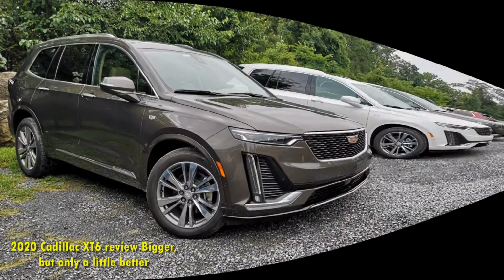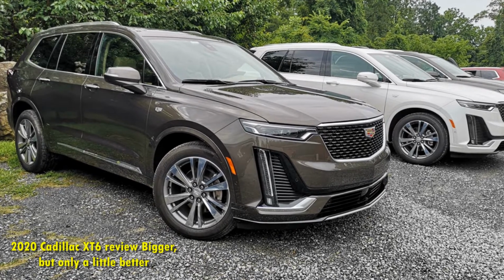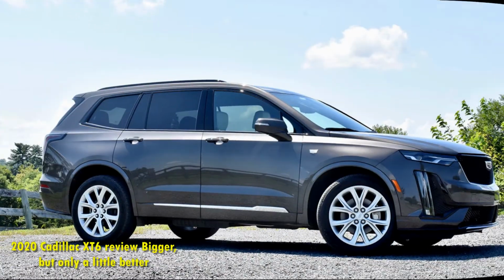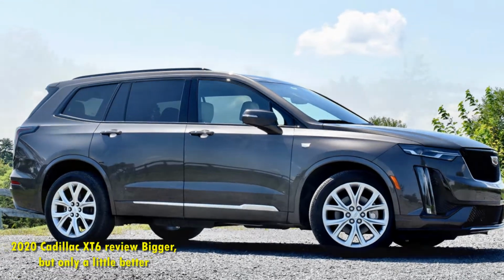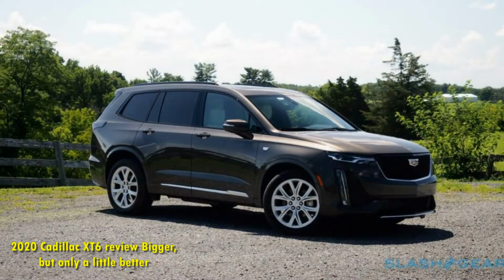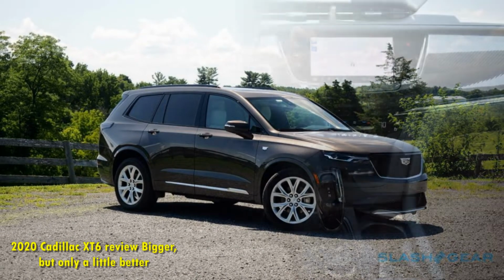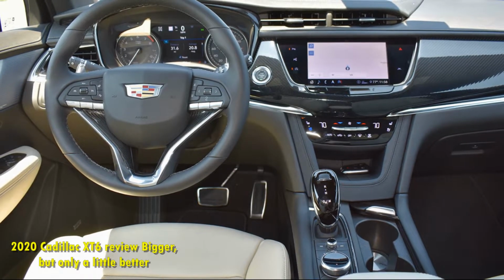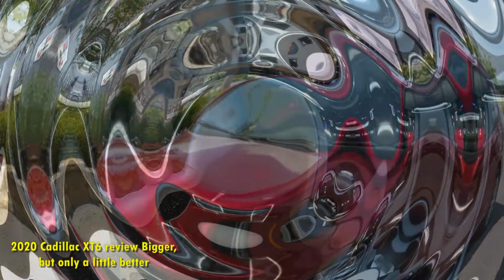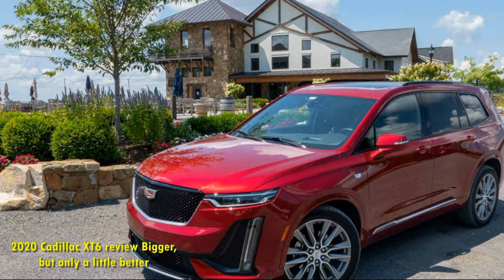Enlarged design. When you get down to it, the XT6 is basically a slightly larger version of the Cadillac XT5. The XT6 is longer, 198.8 inches versus 189.6, but with a wheelbase that, at 112.7 inches, is only 0.2 inch longer than the smaller model. The extra length frees up space for the aforementioned third row, bumping capacity up to 7 passengers, or 6 with the optional second-row captain's chairs.